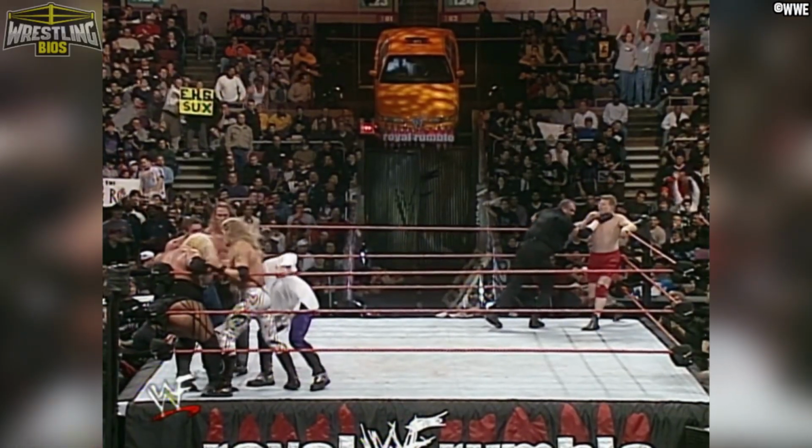Speaking of Madison Square Garden, I should also mention the 2000 Royal Rumble where a taxi cab sat on top of the entranceway. Even with limited space and the use of the garden's central doors, the company still made the set unique and special with this one.